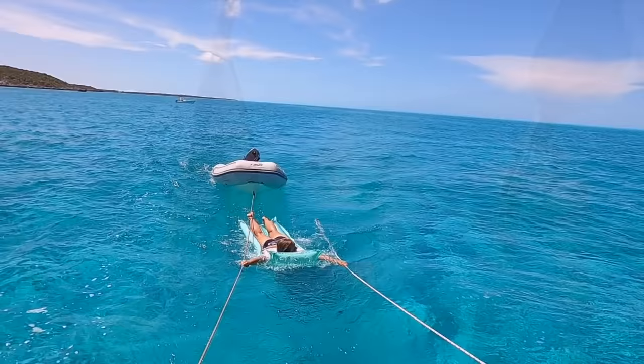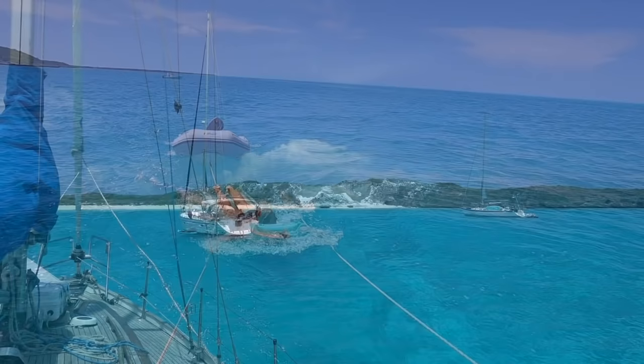Just around the corner at Bitter Guana Cay, we found a beautiful beach and scenic coastline to enjoy in our hammock.